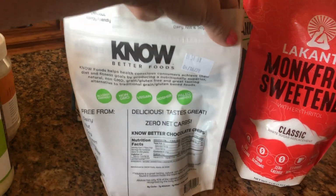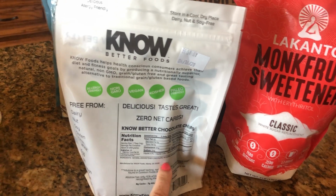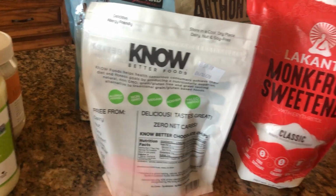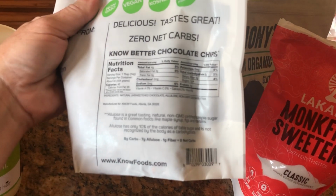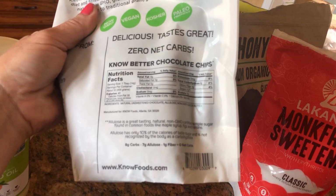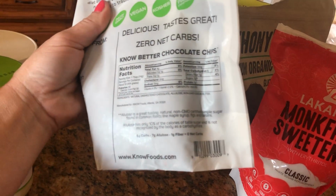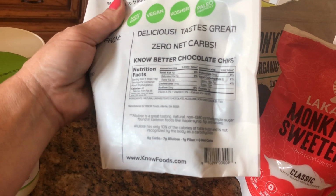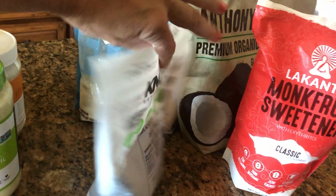Okay, so this literally has 0 net carbs because it is sweetened with allulose, and allulose just passes through your body. This is what it says: a great tasting, natural, non-GMO, certified simple sugar. It's found in things like maple syrup, figs, and raisins, but when they pull it out, it only has 10% of the calories of table sugar and is not recognized by the body as a carbohydrate. So there are 0 net carbs, and they're really yummy.